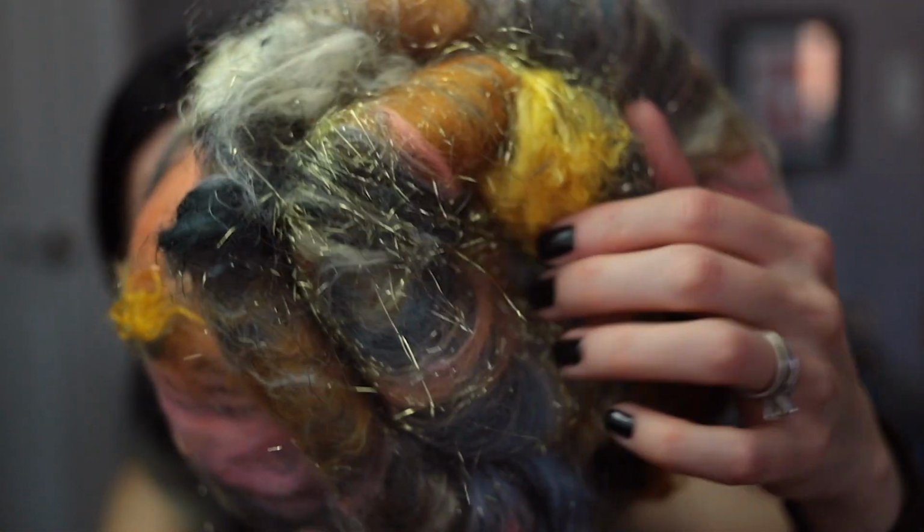I'm not sure exactly what the fiber content is. There was no tag. Maybe there was a tag, but it fell off. I'm pretty sure it fell off in transit. But I think there's some silk noil in here. Let me see. Yeah, there's some Stellina or Angelina, some silk noil, and I think just some really yummy, definitely not superwash merino. It could be, but it definitely feels very sheepy. There might even be a little bit of cashmere in here. I don't know, but it's so floofy and glittery, and it just had to come home with me.